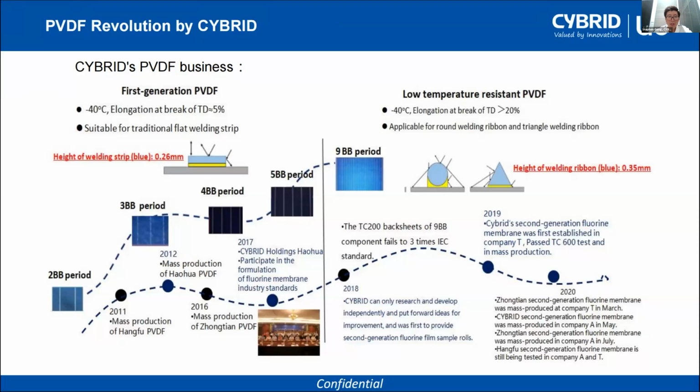Different kinds of PVDF sometimes cannot pass thermal stress tests like TC 200, 400, or 600, or using different ribbons, because the force concentration on the ribbon is a major influence on the PVDF film. So now we already have the newest PVDF, which in China we call Gen 3 type, that can be used for triangle or round ribbons for MBB cells. It can easily pass TC 600 at module level.